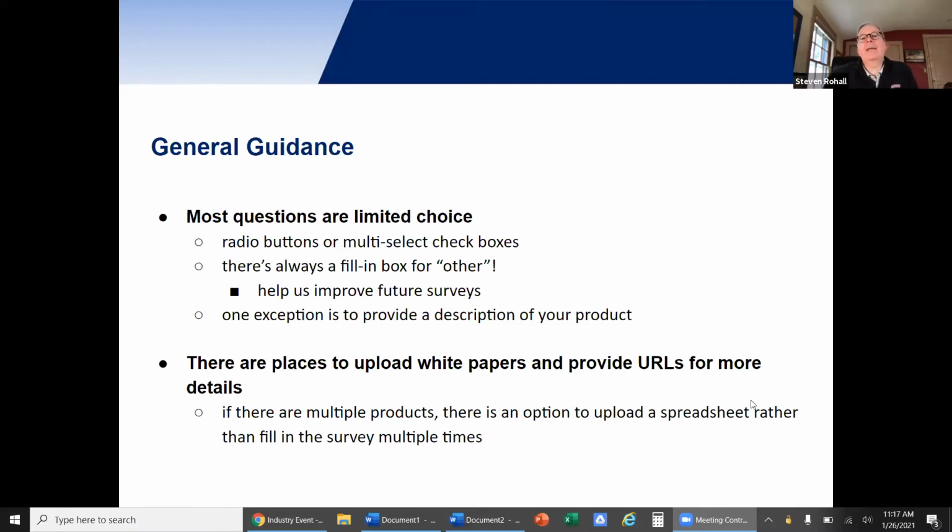So to that end, most of the questions in the survey are limited choice, right? We provide either radio buttons if we want a single answer, or multiple select checkboxes if multiple answers are possible. One of the things that I've done is that anytime there are multiple choices, there's always an other, and there's always a text fill-in for the other. And what I would ask you to do is, if other is appropriate for your survey, go ahead and check it, but please provide us with some details on that. In particular, I want to take your other answers and make them choices in the future, for example. So help us improve our future surveys. Tell us things that we don't know, that we haven't anticipated, and I'm sure there's plenty.